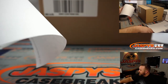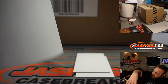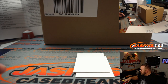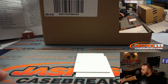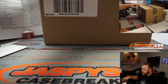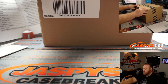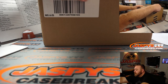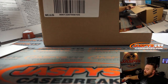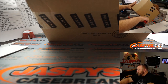Last thing we need to do is figure out which seven boxes we're doing, since this is a half case break. So let's pop this case open. You can see sealed 2020 football Limited. Fourteen boxes in here for a full case. It's a half case break, so the other seven boxes that we don't do, it looks like it's left and right. So let's just pop the bottom open and push them out that way. Those will be for pick your team number 11.